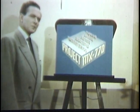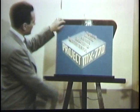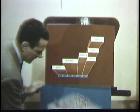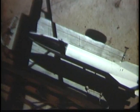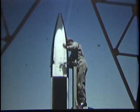The planning and development of guided missiles is an evolutionary process. A review of Project MX-770 will show this evolutionary trend. First thinking revolved around a ballistic rocket of the German V-2 type. North American's test instrument vehicle, the Nativ, is illustrative of this class. This small ballistic missile with a range of 35 miles was launched at Holloman Air Force Base.